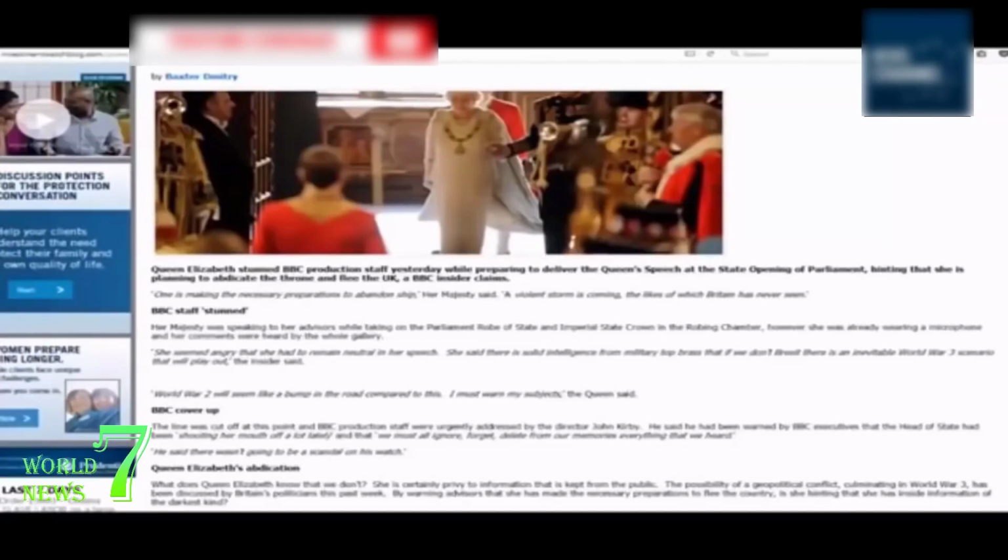Her Majesty was speaking to her advisors while taking on the Parliament robe of state and the imperial state crown in the robing chamber. However, she was already wearing a microphone, and her comments were heard by the whole gallery. She seemed angry that she had to remain neutral in her speech. She said there is solid intelligence from military top brass that if we don't Brexit, there is an inevitable World War III scenario that will play out, the insider said. World War II will seem like a bump in the road compared to this. I must warn my subjects, the Queen said.